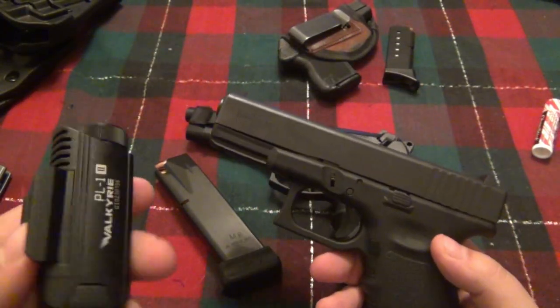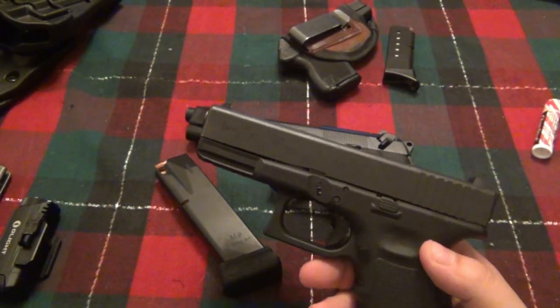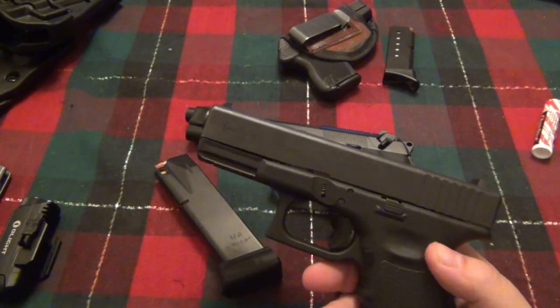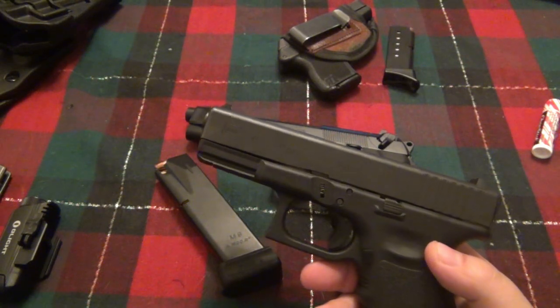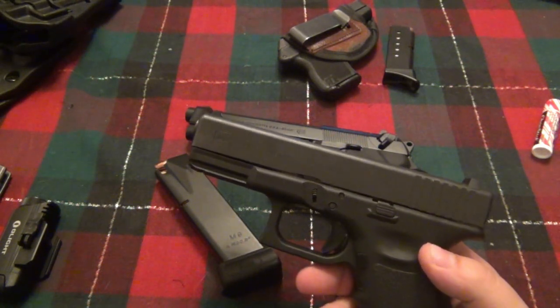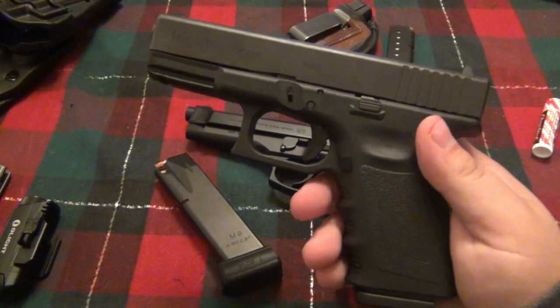I do like the second model, or second version, of that as opposed to the first one. It just happens to lock onto the rail much better. The first one ended up accumulating a little bit of play. But we may talk about that in a future video because I kind of want to demonstrate it more on the Glock 17 as opposed to the 19.